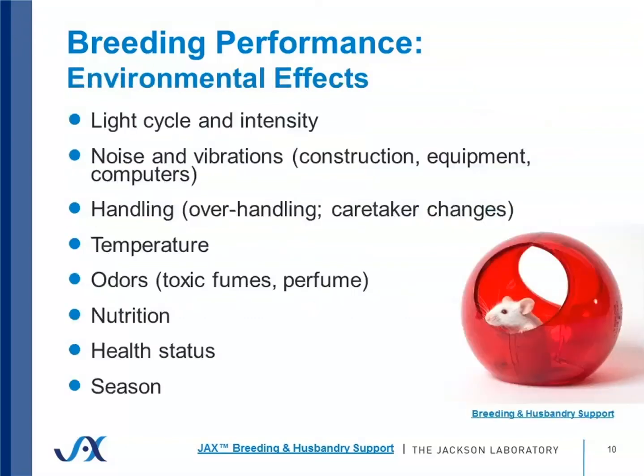Environmental factors also can affect the breeding performance of your mice. Mice tend to breed at the midpoint of the dark cycle and need uninterrupted darkness to breed well. Interrupting the dark cycle in a breeding room with lights coming on accidentally can negatively affect mouse breeding performance.